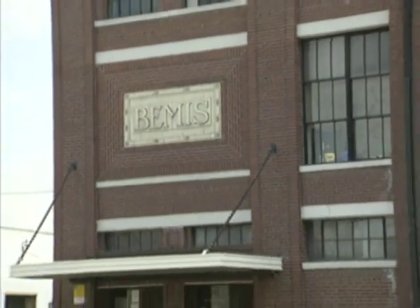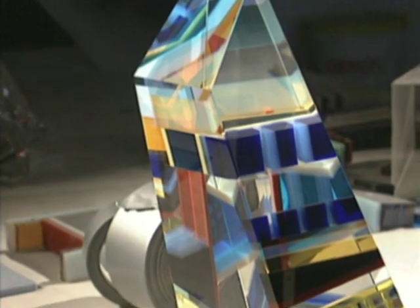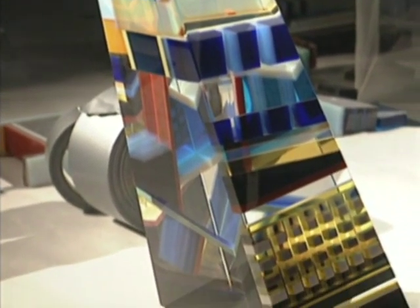I came to glass from an architectural background. Ever since I was a very small child, I always wanted to be an architect, and you can still see those influences in my sculpture. They're very much there today. It's a big part of what I do, is conceptualizing these spatial relationships.